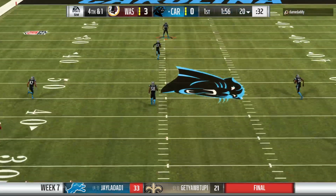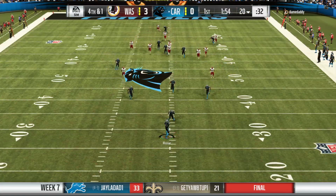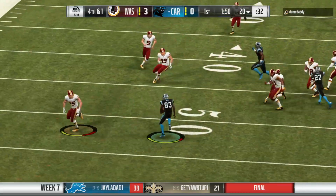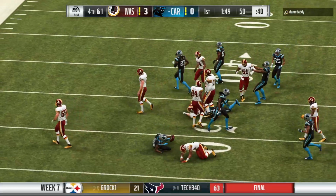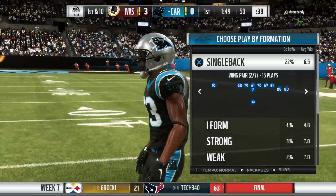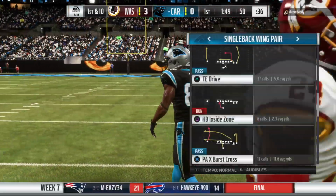He was called on 3 times in the win last week as his first one here's away. Fielded just inside the 30. 21 yards. Well done on the return. And the Panthers will take over now, 1st and 10.